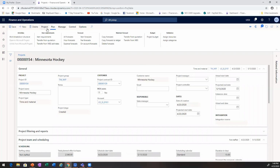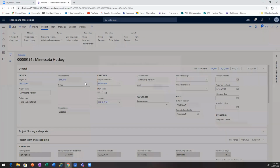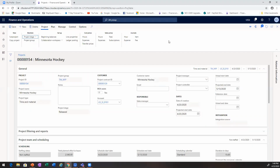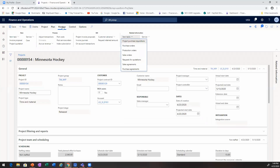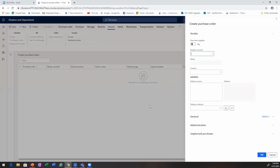So now that I did all that planning and I put all my budgets into my project, I'm going to move it into the next stage. I'm going to move it into the release stage. Now these stages here, they are configurable. So this happens just to be the demo data. And this time here, we're going to go up into the manage task, into purchase orders. And we're just going to start a new purchase order.